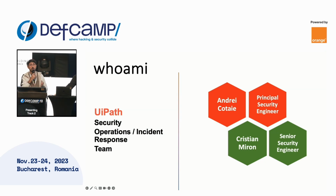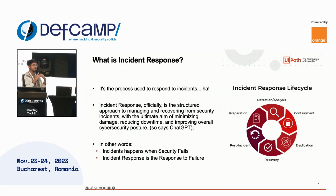Enough about us. I know you don't really care who we are. We're here to talk about automating incident response. And before we dive into automating incident response, let's see what it actually is. When Andrei came up to me asking me to build this slide, I was wondering, okay, so what is incident response? And I came up with an awesome answer: incident response is the process you use to respond to incidents, right? And then I realized it makes me sound a bit dumb saying this.